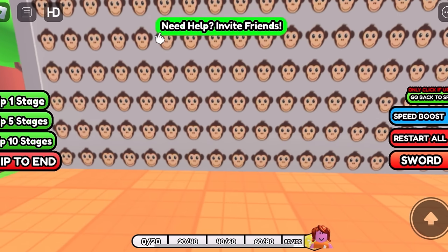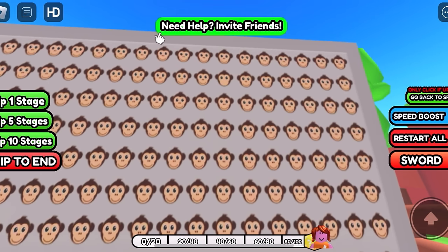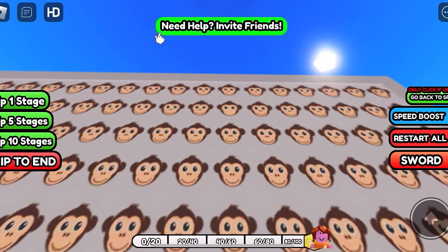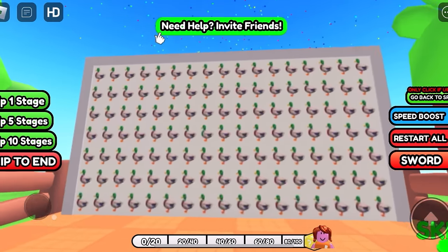Let's guess what the different could be. I feel like it's the hair at the top. I'm gonna focus on the hairs. It's the mouth. This one's missing a mouth and a nose. Good luck breathing. Ducks. Quack, quack, quack.